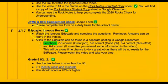You have another Edpuzzle, and you guys did a great job with the Edpuzzles. I did hear from at least one person that they were having trouble getting into the Edpuzzle. If you're ever having trouble, what I would suggest is type in edpuzzle.com, log in using your Google account, and you should be able to find the assignment. I'm going to have this linked within Google Classroom, but if for some reason that's not working, I'd always restart your computer and try, because it should work. It has all year. But you may want to go back into edpuzzle.com and find the assignment directly.